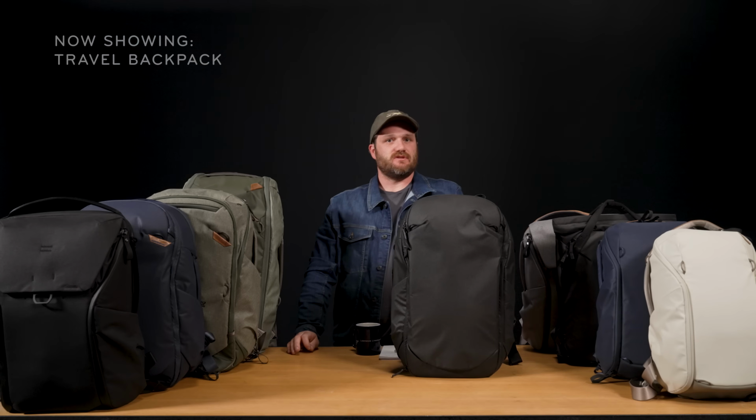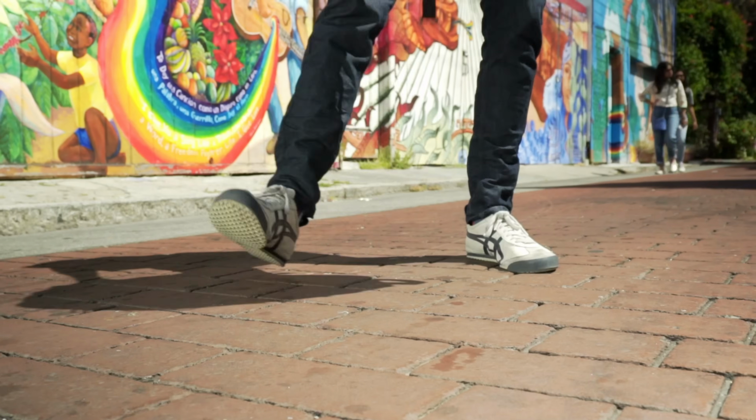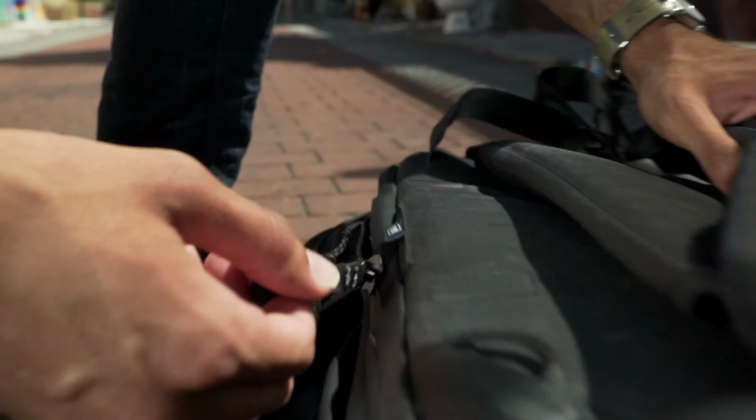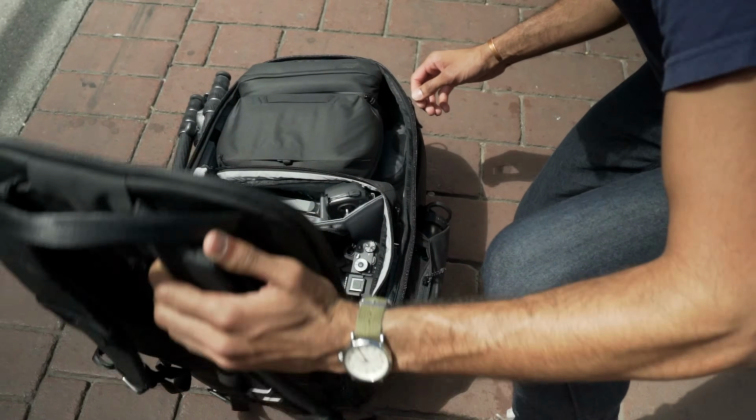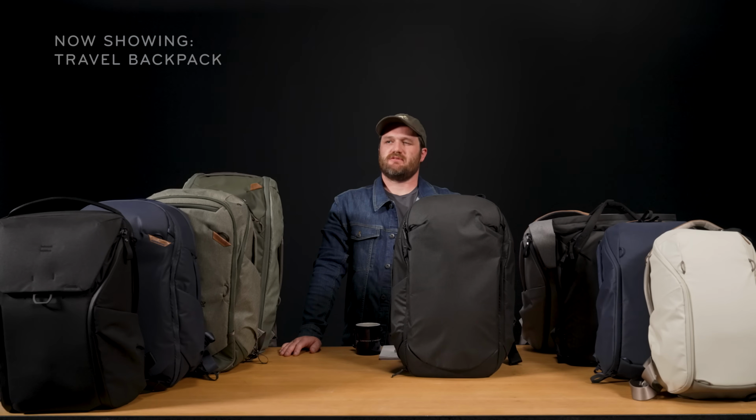I find that for shoots where you have space and time and maybe the personnel around that you could safely set a bag down and go in and out of it as sort of your home base, these are really fantastic bags.